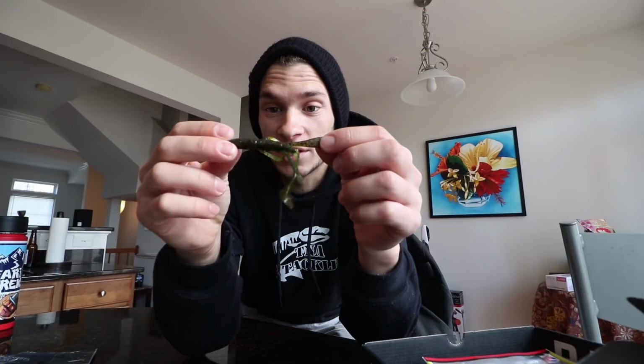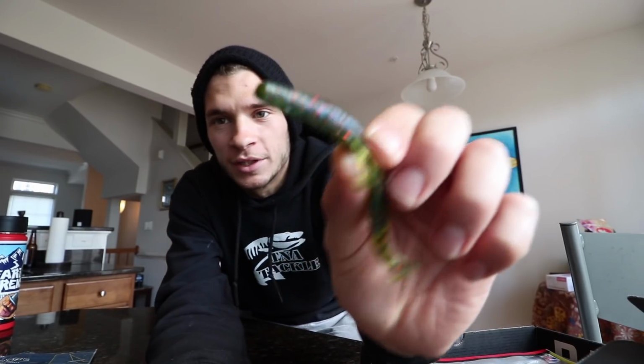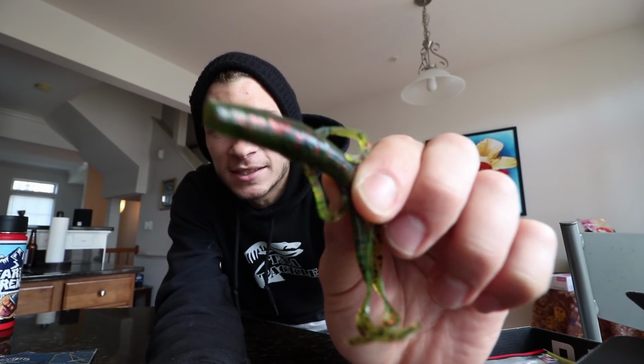It has a bunch of appendages on here, and this is going to be really great in late winter. In the next few weeks, this thing is going to really start to shine. And then later on in the summer, flipping or punching with this bait will be sick. I mean, this will go through the grass so easily. It's a really slim profile, good looking bait. I really like this color too. This is watermelon red. It has that really nice red flake on there.